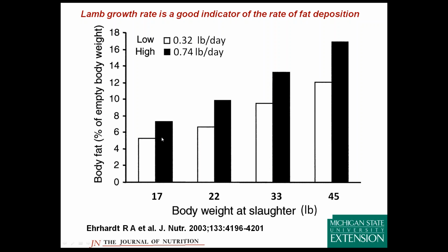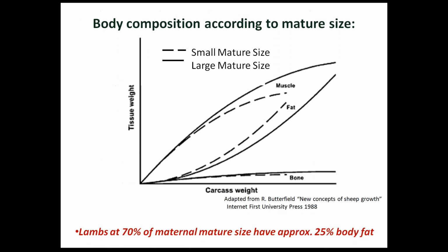If you looked at these animals at any given body endpoint, whether they were 17 pounds or 45 pounds or distances in between, they were always more fat if they were fed well. And that's just a simple fact of growth. Also, considering body composition, we know that body composition is very much dependent on the percent of mature size. So if you have small mature size sheep at a given size, they're always going to be relatively more fat than those that are of large mature size.